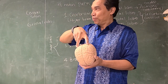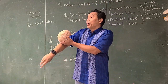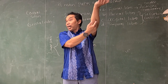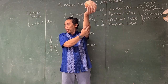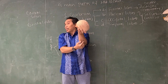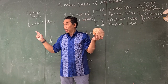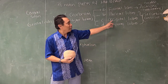The parietal lobe mostly will sense the conscious sensation coming from your skin. If somebody touches you over here, let's say on my left hand, where will this sensation be processed? The right parietal lobe. This parietal lobe is the one that processes conscious sensation from receptors under the skin. If somebody pinches you on the left side, which one processes that pain? The right side of your parietal lobe. So from the skin, that sensation goes to the parietal lobes. Next, how about occipital?